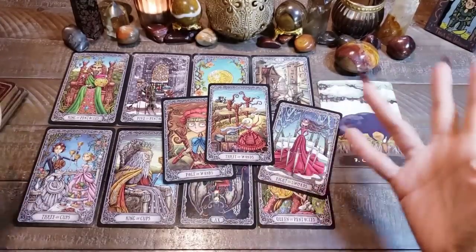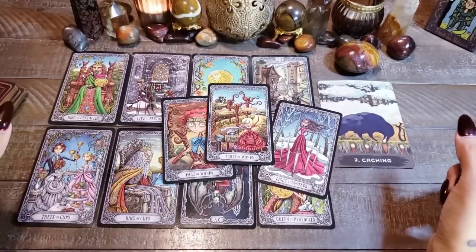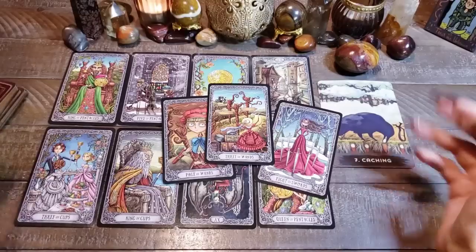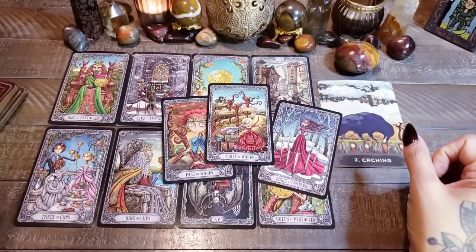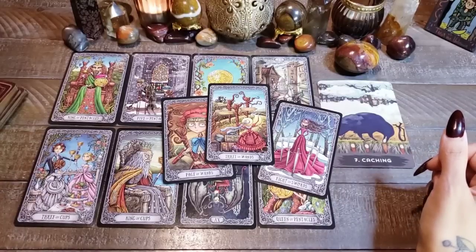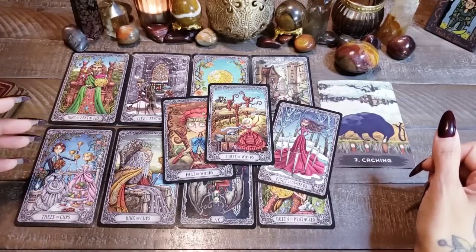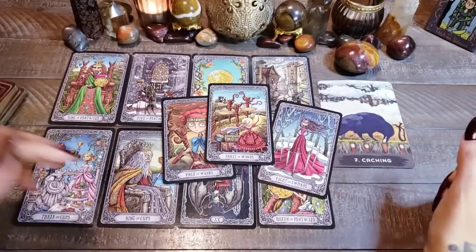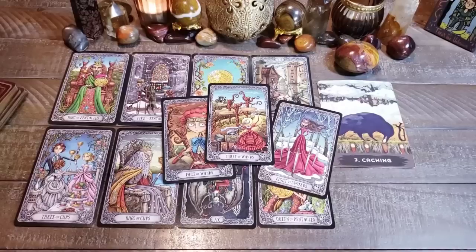And it's worth it, it's kind of what I'm seeing here. So it's kind of leading you towards a successful outcome. The Chariot is about victory. It's about success, winning. Like I said, the Three of Cups is a reason to celebrate. So some of you might be receiving a promotion, that's good news. So let's see what else.